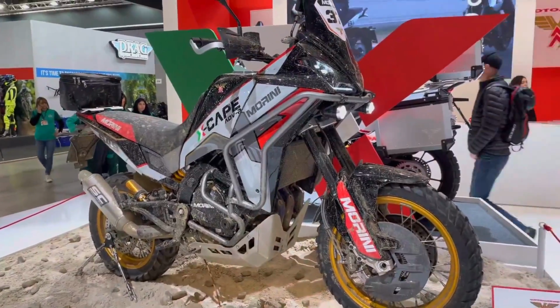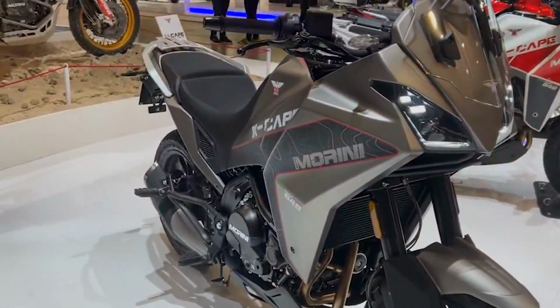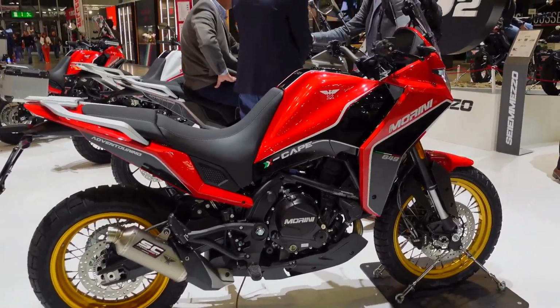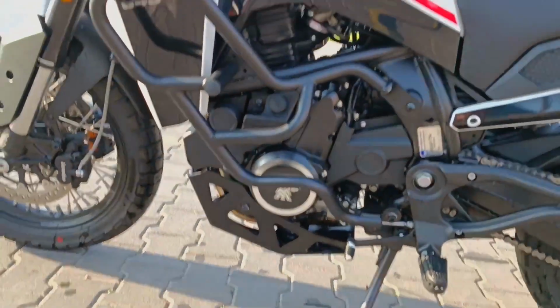In today's market for mid-capacity adventure bikes, there is more competition than ever, and customers have a ton of options when choosing a motorcycle to fulfill their aspirations of adventure. The brand new X-Cape 650 is Moto Morini's entry into the race.